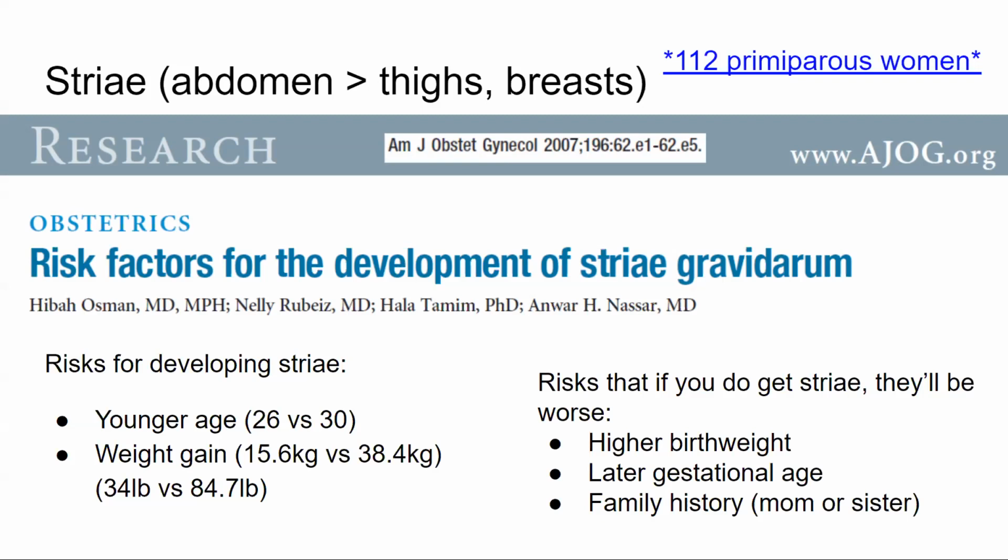But there are some other risks that, if you do get stretch marks, will make them worse. And that's if the baby is heavier, so higher birth weight, later in gestation, possibly related to the higher birth weight, and also family history. So if your mom or your sister had bad stretch marks, the odds are that if you get stretch marks, they will be worse. Bummer. I guess you could wait until you're age 30 to have children, but just to avoid stretch marks, is that really worth it?